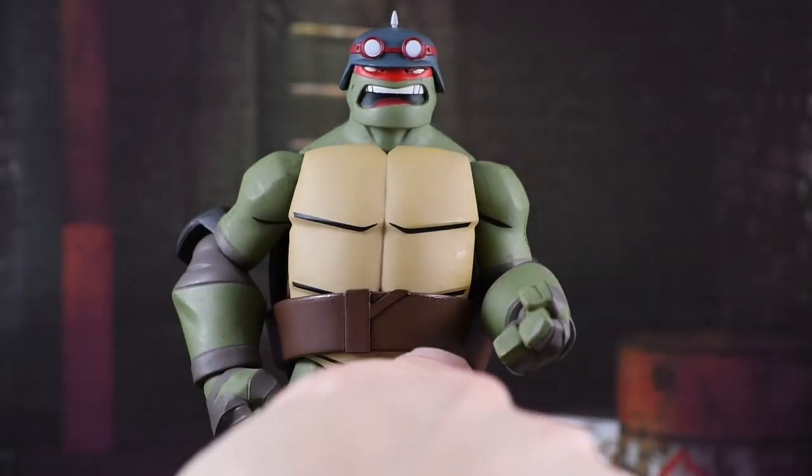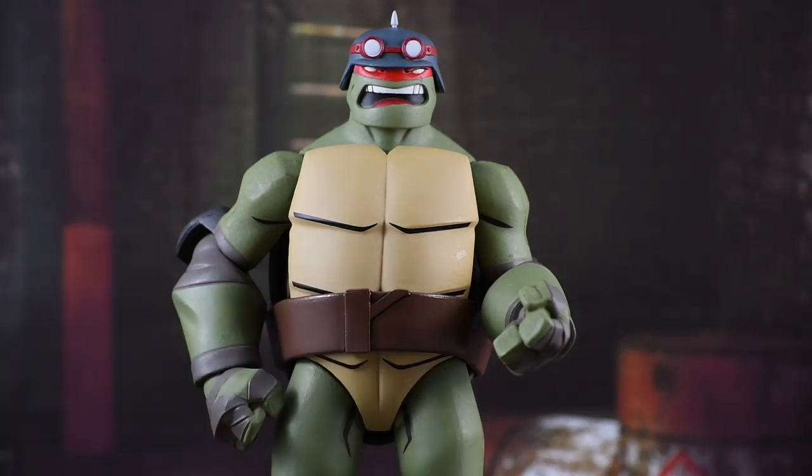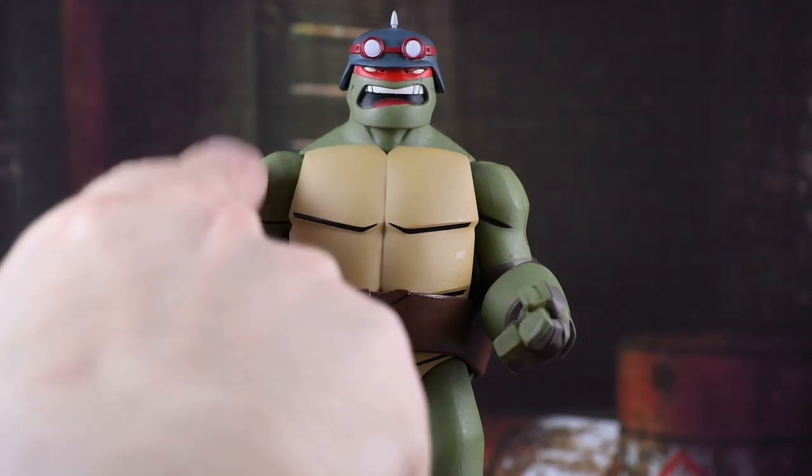You got that thick belt, and you do see an R there, which is reminiscent of that old cartoon. It's just a little bit more hidden, just like they did with Leo. So you can see the R, but it's not totally noticeable. The whole musculature is very bulky. So he's got some real big muscles going on here.